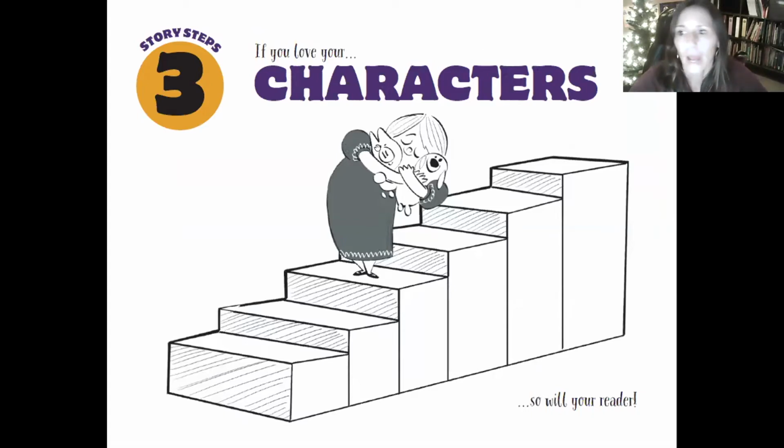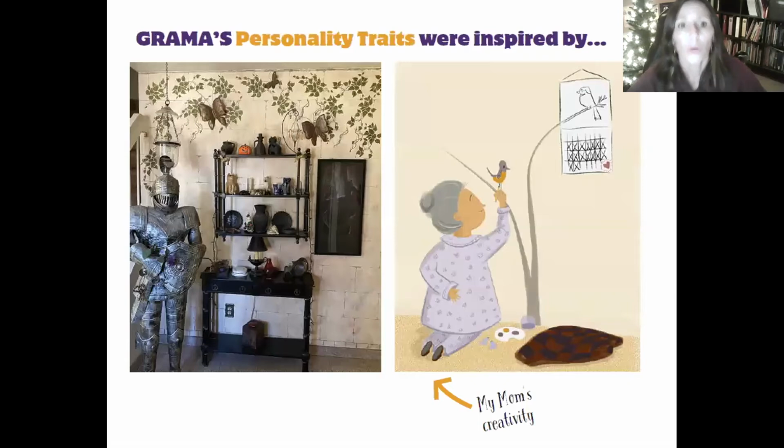So after you have inspiration and you have a problem, it's time to develop those characters. And to make characters your reader is going to love, I like to infuse my characters with pieces of people that I care for. So Grandma's personality traits were inspired by my mom's creativity. So Grandma in the story, she's very creative, and my mom was exploding with creativity when I was growing up.